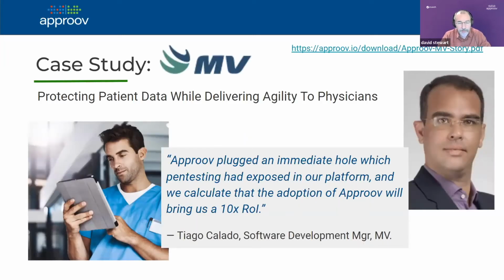Oh no, I had 2 case studies that I added. Sorry, I forgot about them. Just very quickly. So one in healthcare. This is actually a pandemic related story. This is a clinician app. MV is a healthcare IT services company in Brazil. And they had a clinician app which was only used inside hospital networks. And during the pandemic, of course, suddenly they had to offer services. So people were not able to come into the hospital. So the doctors were having to access patient data via external networks.